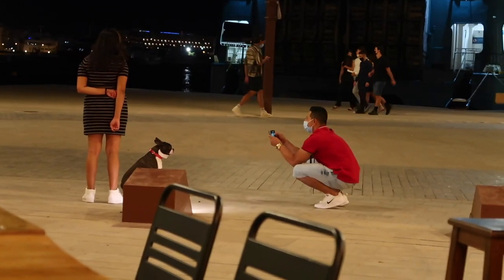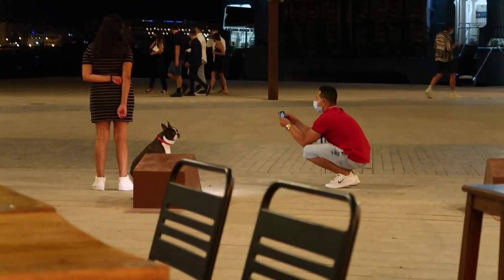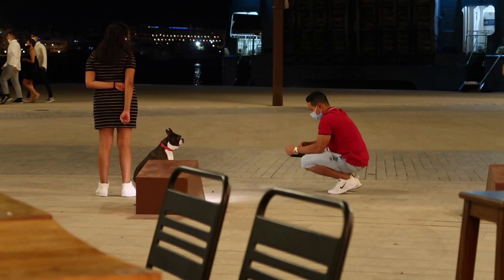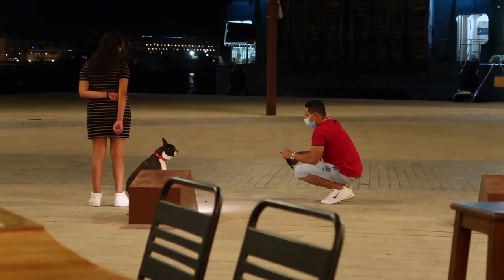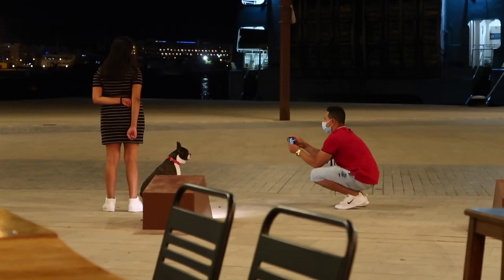This is literally Chris with Bailey at home. This poor dog has been sat there posing. It's cracking me up. What a good dog. He's still going. He's looking at his mum like, please, no, not anymore. Looking good.